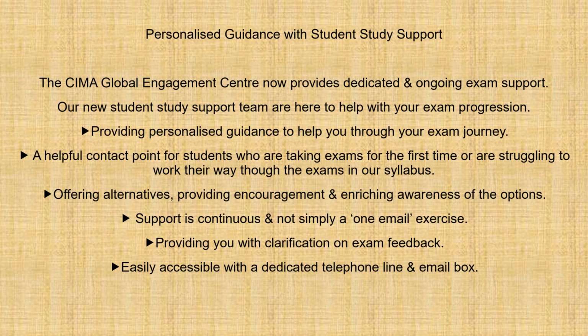Clarification is important as well in terms of the feedback that you receive from our exams, whether you're taking our certificate level or our professional level. It's good to be able to understand what it is that you're reading. Sometimes, and this is feedback that we've actually had from students, it can be a little ambiguous. So it's there to try and help provide that extra help and clarity for you.